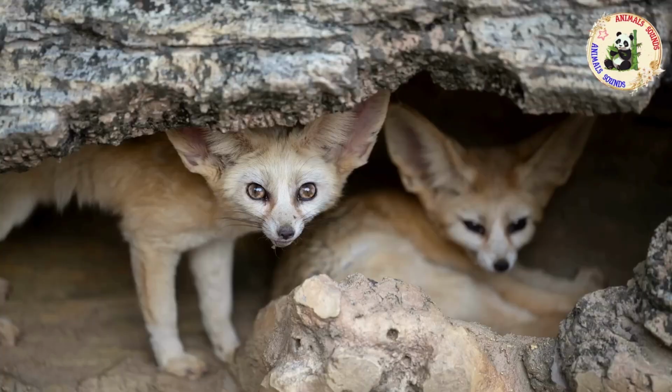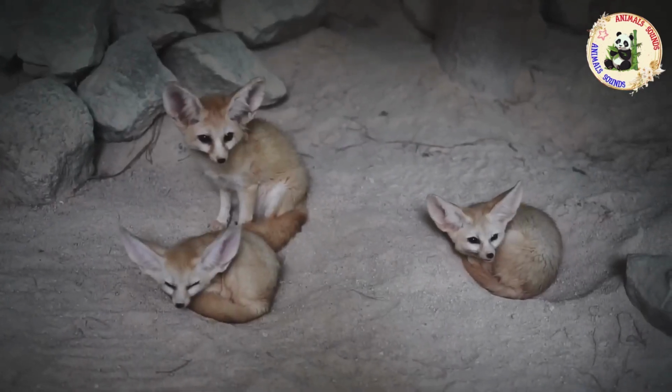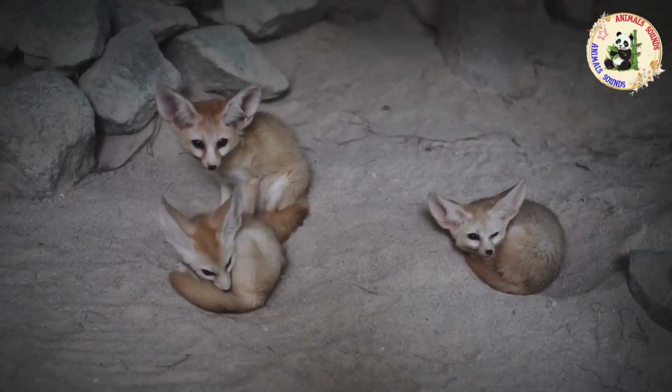Another area where fennecs are quite unique is their social behaviour. They can be found in abnormally large groups of up to 10, which usually consist of a monogamous mating pair, their litter, and several foxes who stay from the previous litter.